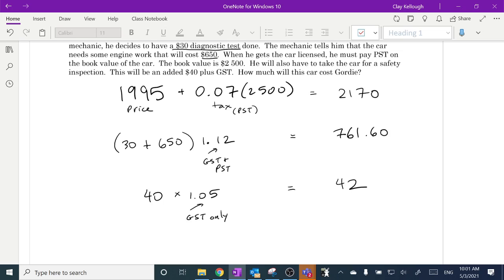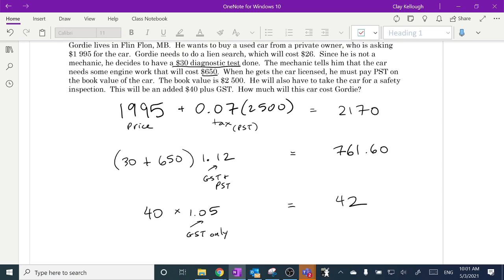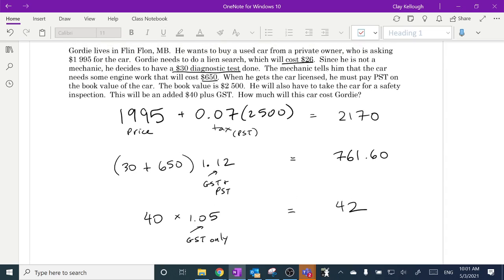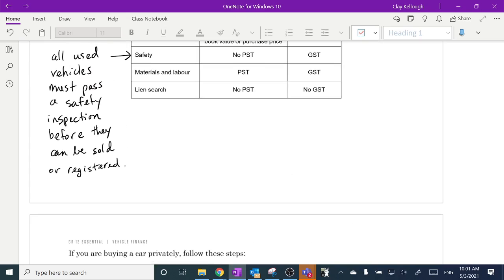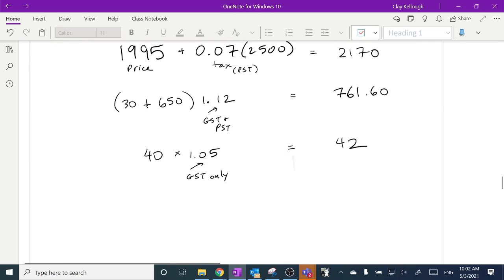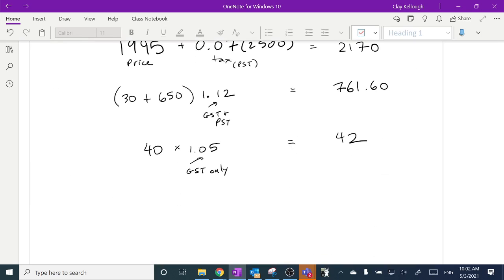And then before we can get it licensed, before we can make this sale final, we have to make sure nobody owes any money on this vehicle. So $26 lien search, and again, go back and look and you'll see the lien search doesn't have any tax. So if you're wondering, why didn't you just put that lien search into this number? Well, you can't, because this one doesn't have any taxes on it. So it's just $26, and this is for the lien search. And this one's for the safety. And this is for the diagnostic plus repairs. Okay, so that doesn't have any tax on it, so it's just 26 bucks.